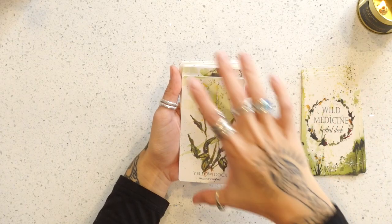We believe in what Mother Nature has provided us as a useful and effective means to not only survive, but thrive. I love that. Our products are created with intention and with the utmost respect for the plants that contribute to them. We hope you find this deck a useful friend and companion on your journey into wild medicine. I love that. I'll just go through it like this.